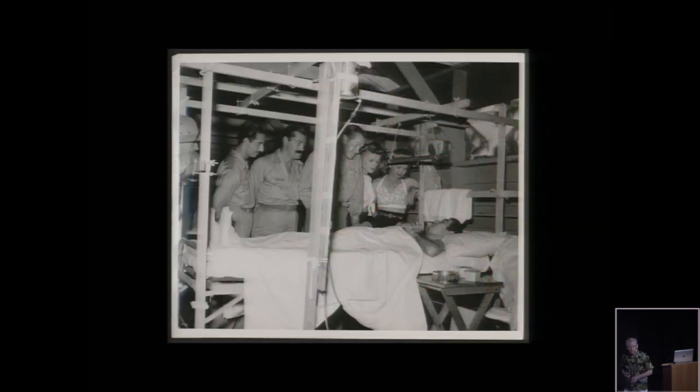There are a number of hospitals on there. I think there were at least 3 hospitals. They could take in hundreds of patients. Most all of them were sick and wounded. They were coming in from Guadalcanal, and then later some of the other battles that took place in that area.